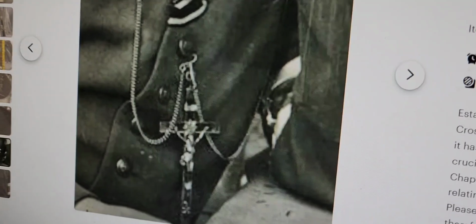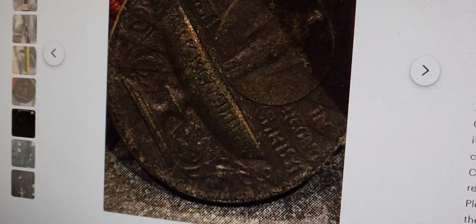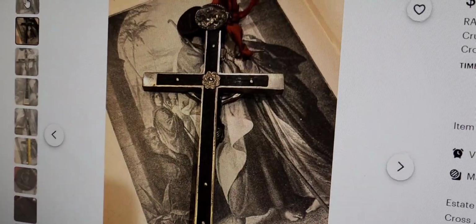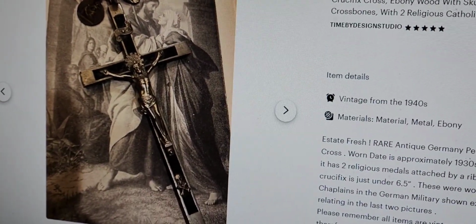And so let's check it out. Yes, they were worn by World War II soldiers. There is proof that that is true, but not every single one of these was worn by a World War II soldier. So it could have been just a regular priest or nun or regular person's crucifix.